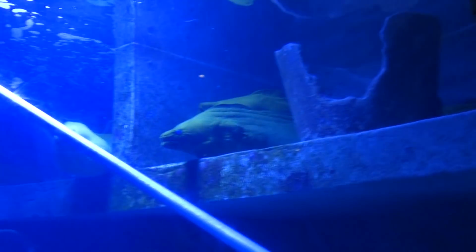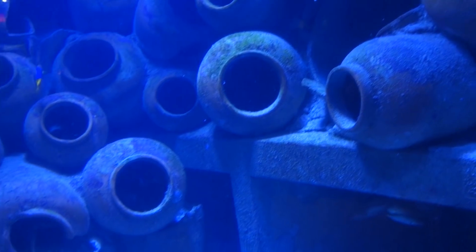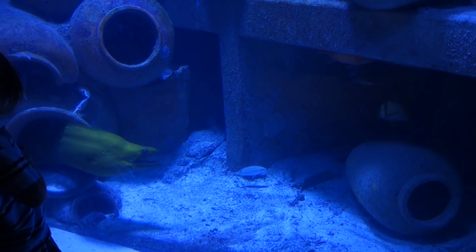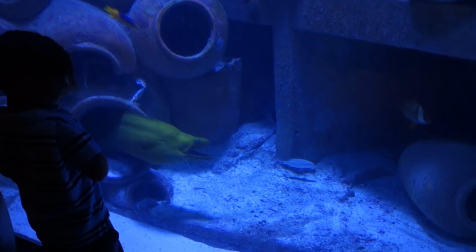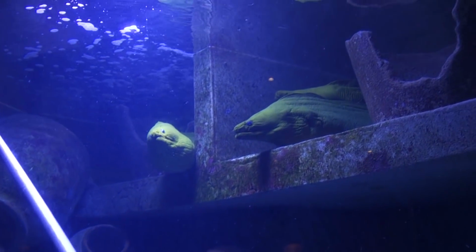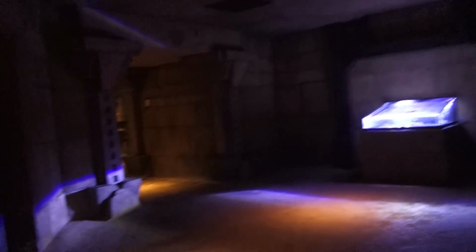Oh my goodness. They're scary. Look, they're cleaning in there. Eel. You see that eel? Yeah. It's funny, they're just lounging around. That's good. Come here, bud.